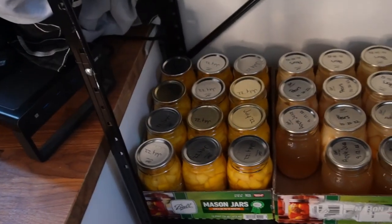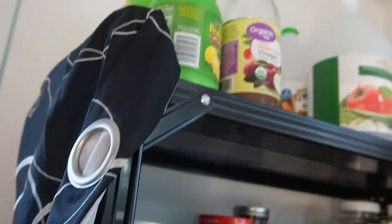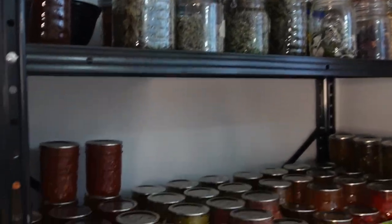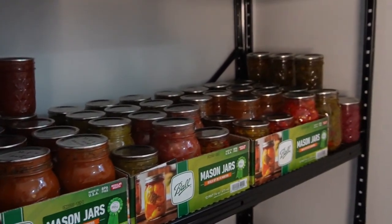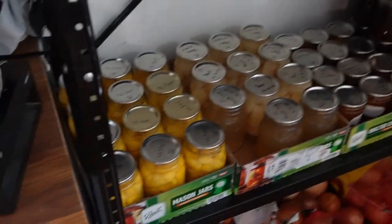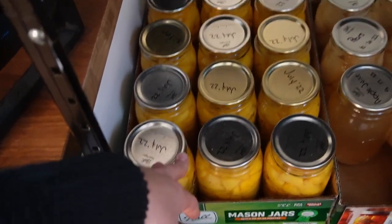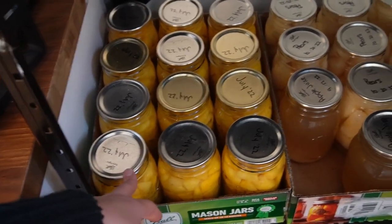And then when you look down to this rack, so up here we've got all those extra supplies I mentioned. These are my dried goods. These are my veggies and sauces and tomato products. And then down here, these are my fruit products. So these are the peaches Heidi and I helped my mom can this year.